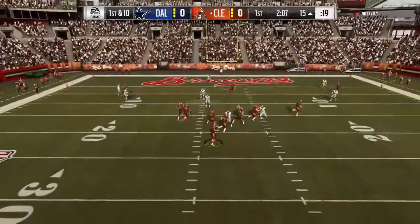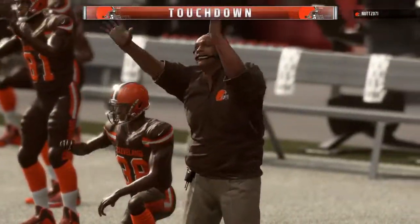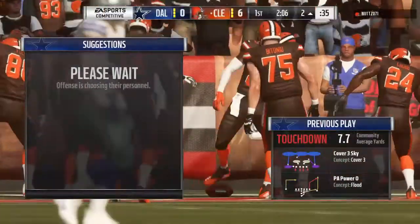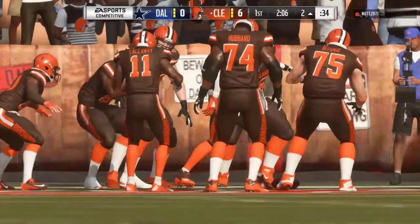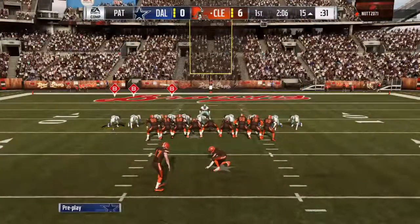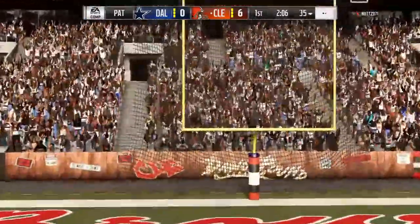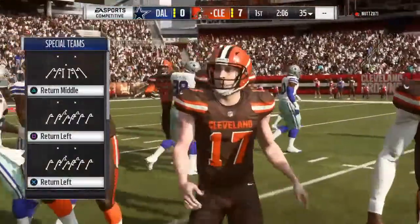They go play action here on first down. And he'll take it into the end zone for a Browns touchdown. David Njoku, a 15-yard touchdown grab. And the Browns take it right down the field and score on the opening drive. Extra point hung the upright a bit, but he gets it to go. And that makes the score 7-0.